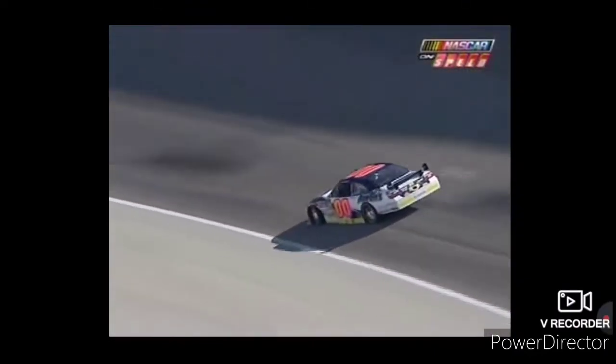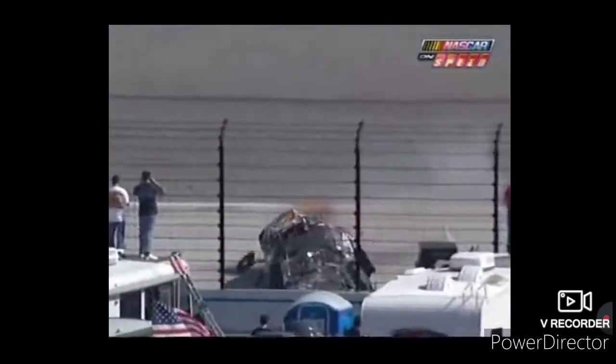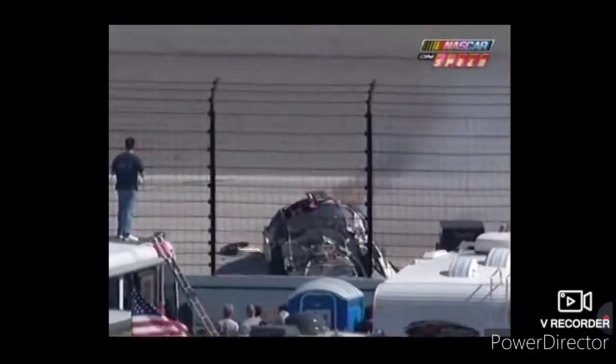I think you're going to see him get loose the minute he turns down into the corner. Yeah, and he's just, man. And that thing just absolutely. I will guarantee you that impact was well over 180, probably 185 miles per hour. We've already seen 199 or better getting in there going straight.